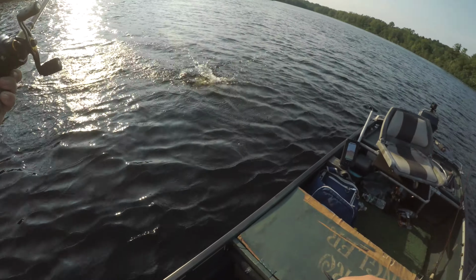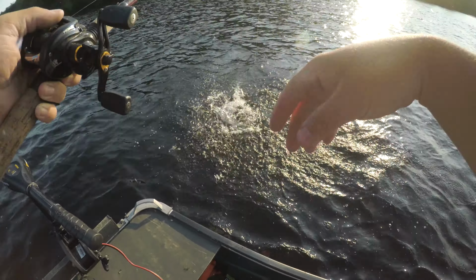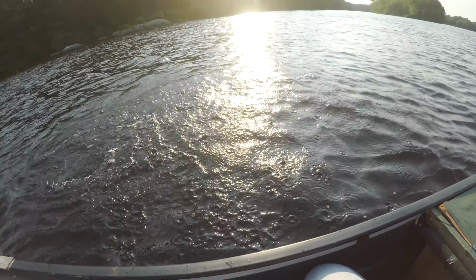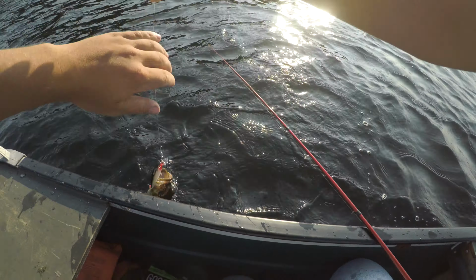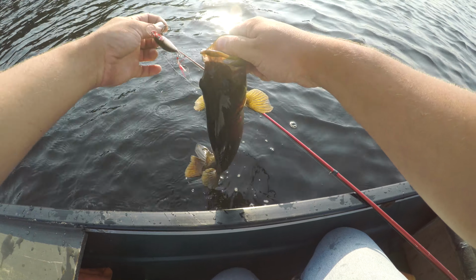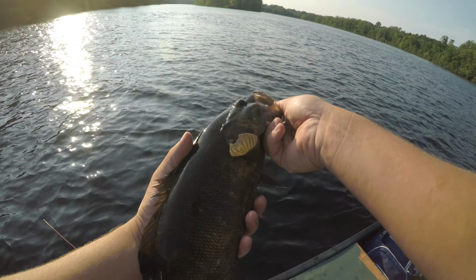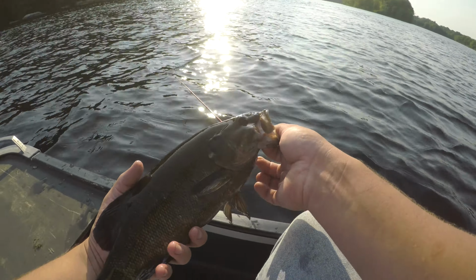Oh, there we go. Oh boy. Get over here, buddy. Get over here. Better smallmouth on the jerk bait. Come here, buddy. Come here, buddy. Get over here. Oh boy. Oh, I gotcha. Probably only about 1.5 pounds. That is a good smallmouth bass right there. Nice, healthy fish. She's going right back. Awesome fish. Awesome to be back out here fishing for these guys.